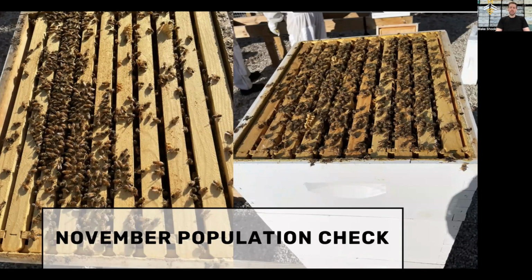November population check. So this is what I'm usually doing when I'm checking bees this time of year, is just checking on population.